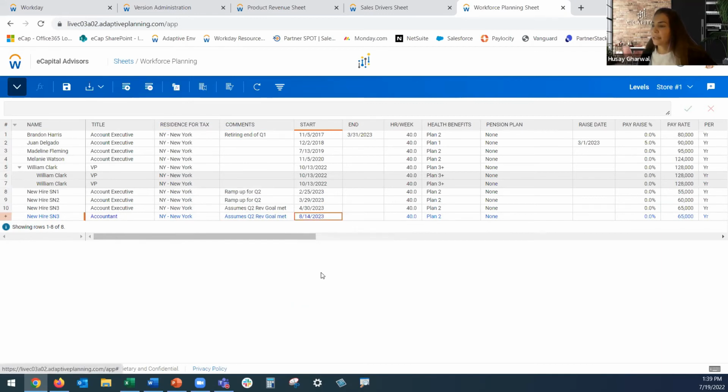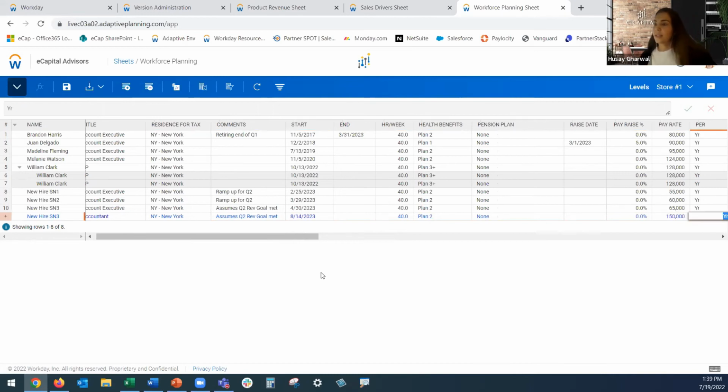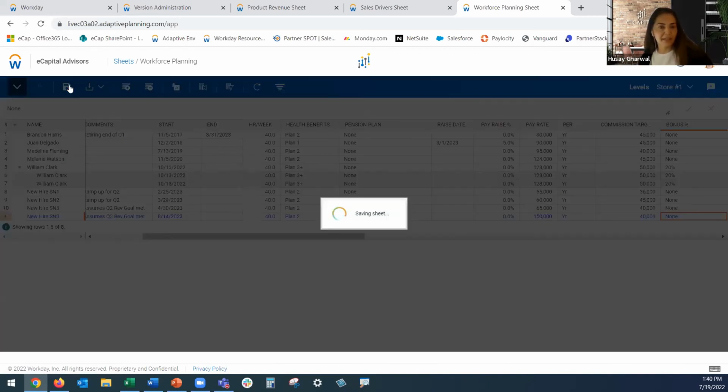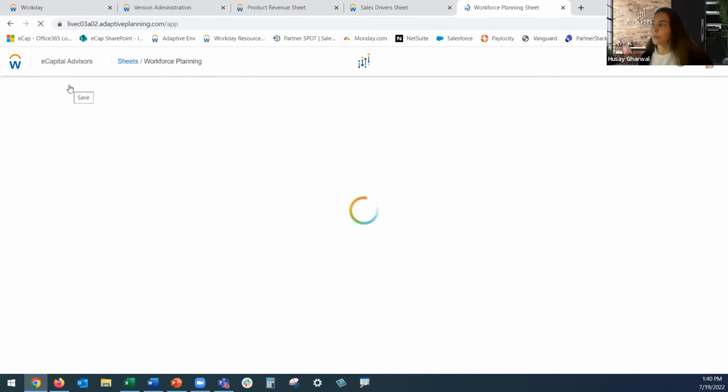We're already in the middle of July, so let's have our accountant start in the middle of August, and let's keep everything else the same. Since this employee is in New York, let's give them a nice salary. Again, everything is blue, and upon saving, it's going to turn black, and everything is going to get calculated and get pushed to the P&L.